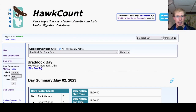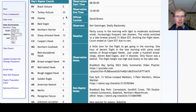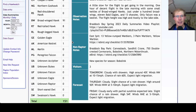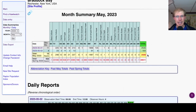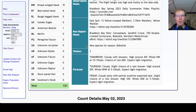Taking a look at the HawkCount report for our migrant raptor totals, today we had 23 turkey vultures, 2 osprey, 11 bald eagles, 2 northern harriers, 13 sharp-shinned hawks. For Buteos, we had 91 broadwings and 8 redtails, and we had 1 American kestrel for a total of 151 migrants today. That brings the May total to 2,686 and the season total to 39,511.